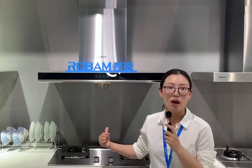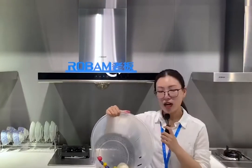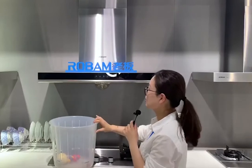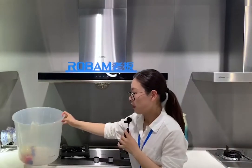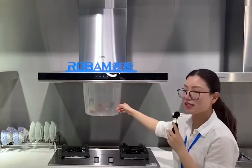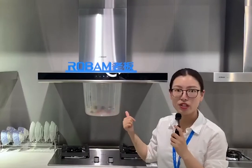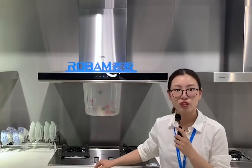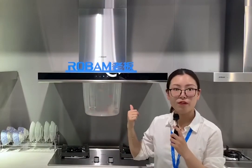Okay, now it's our experiment time. We get our first prop. There are many small balls and big balls. I want to show you what will happen. Just start the range hood first and turn to the peak mode. We put that prop on. You can see the balls in the hood. This just shows you that our range hood works like a tornado to throw them away. I also want to show you that our range hood can suck away your fumes with no excess.